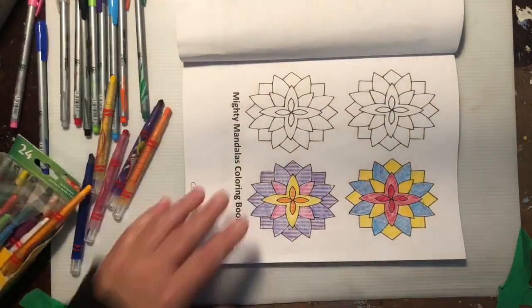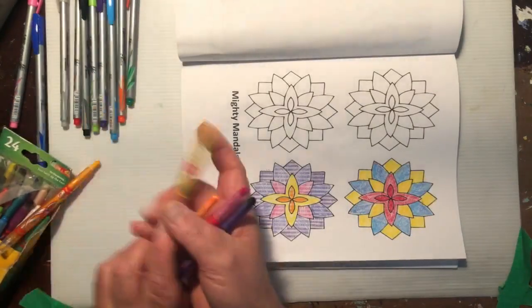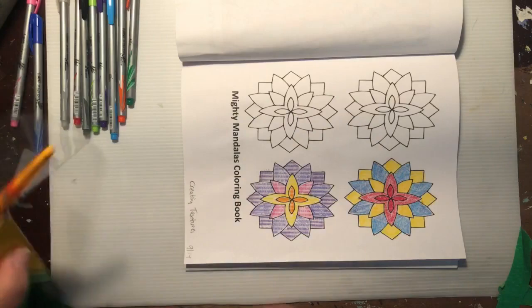Pop this paper behind it, though, and use these Bic intensity markers. Thank you, Alice.